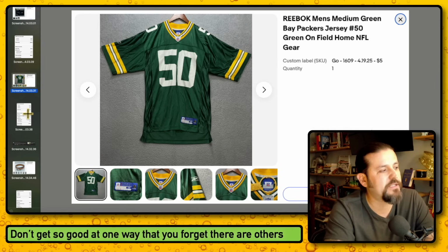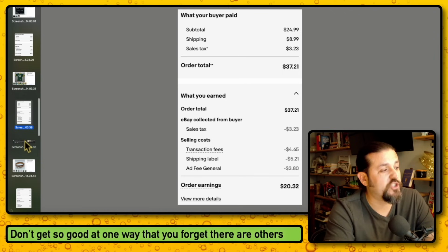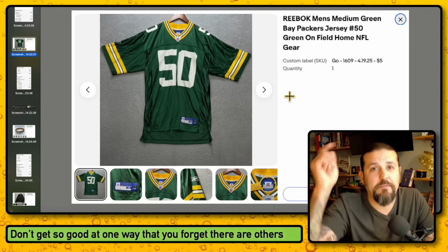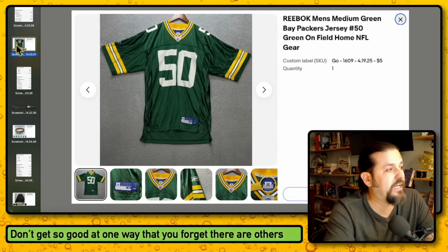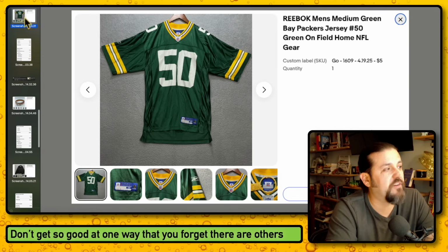I bought this for $5. Sold for $24.99. Sold super fast, by the way. $8.99 shipping. After fees and everything, I brought home $20.32. So $15.32 in profit. That right there. Somebody tell me who the hell is number 50. Did I not put it on there? Man, I didn't even put this guy's name on there. Somebody tell me in the comments below, and you can talk trash that I don't like NFL. That's okay. I have no problem if you want to watch NFL.